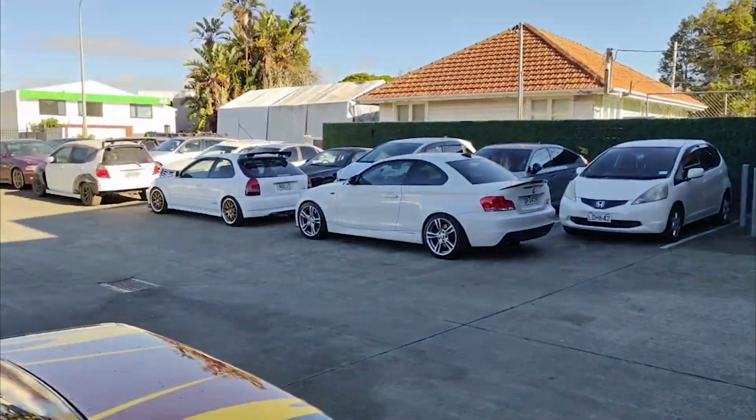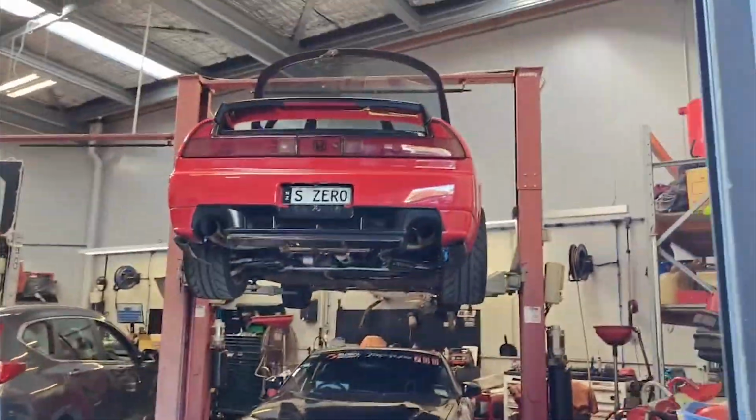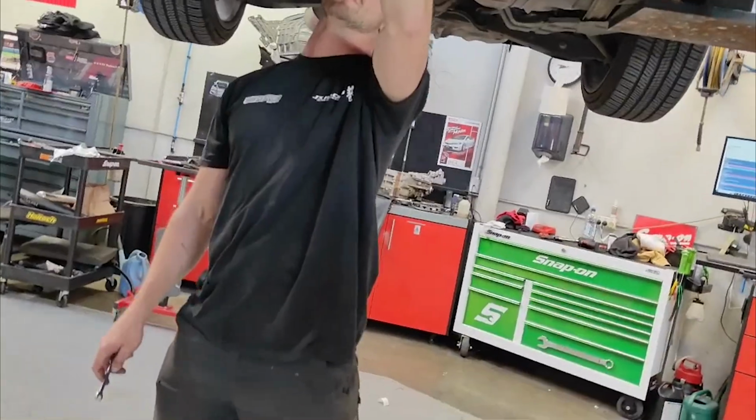Car park's full as usual. My Fit is outside for the first time in ages. NSX waiting for parts. 380 RS Nismo waiting for parts.